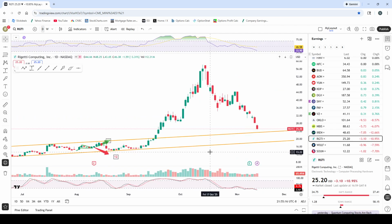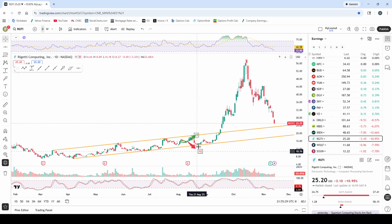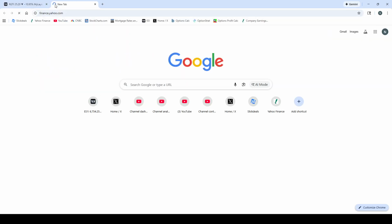All right, and next we have RGTI, Rigetti Computing. Last I looked at it, it was here. You can see the earnings. What I did, I looked back maybe a month after, and I saw a huge move up to here. I was thinking, wow, it went so much. Will it come back and test this? Well, guess what? It did. And I believe after hours it went down even more.